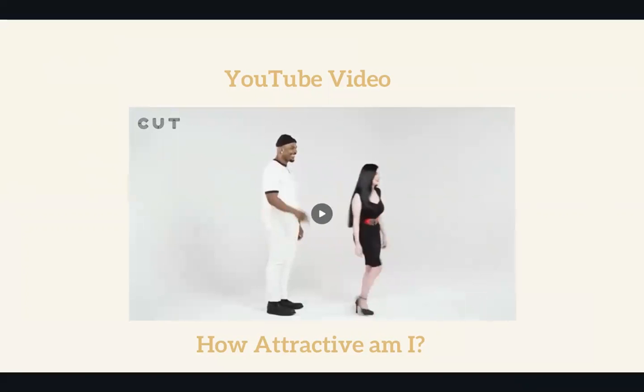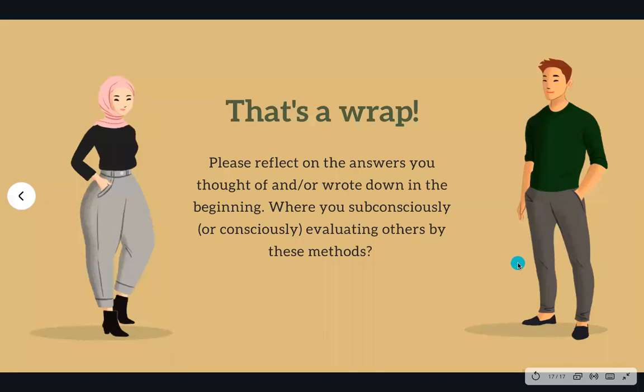Okay, so now that you have all of this information, that's about it. So we would like you to reflect on the answers that you provided or wrote down in the beginning, what your preferences were or what made someone hot or not. And after knowing this, were you subconsciously or consciously evaluating others with these methods?